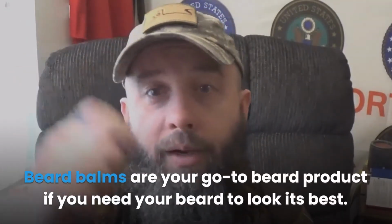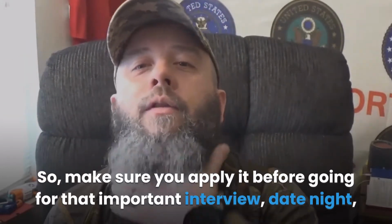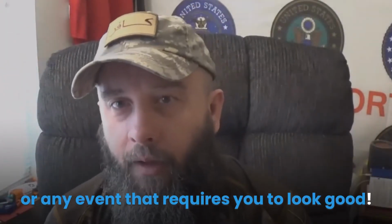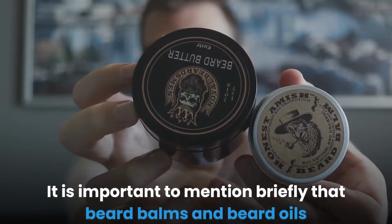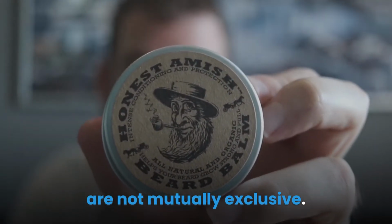Beard balms are your go-to beard product if you need your beard to look its best. So, make sure you apply it before going for that important interview, date night, or any event that requires you to look good. It is important to mention briefly that beard balms and beard oils are not mutually exclusive. You can have and use both for the best results.